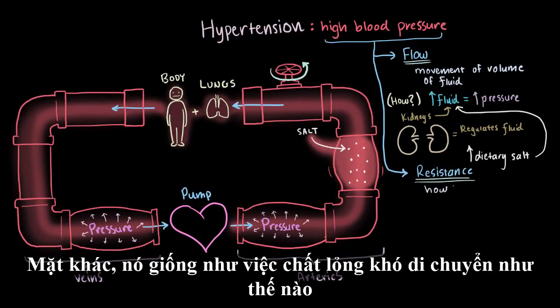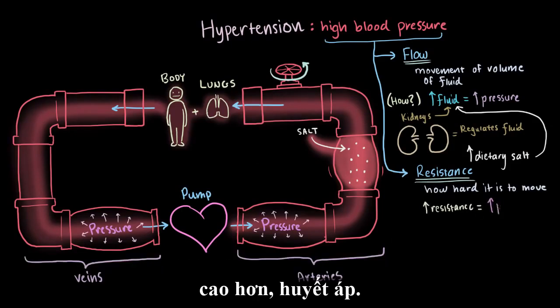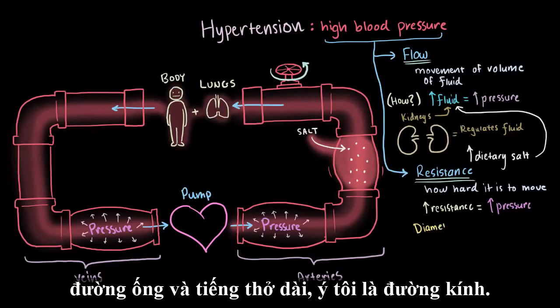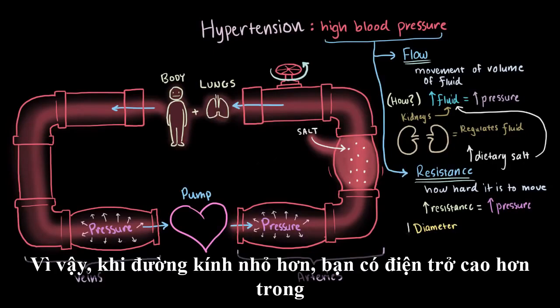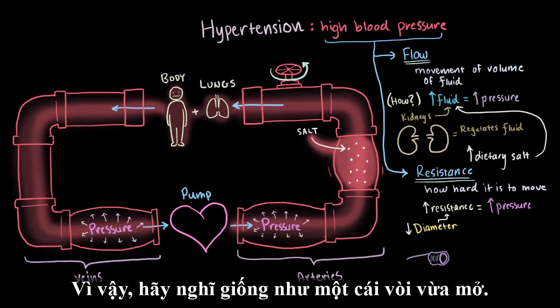Resistance, on the other hand, is like how hard it is for fluid to move through the blood vessels. The higher the resistance, just like the flow, the higher the blood pressure. Now this could simply mean just like a change in the size of the pipes. And by size, I mean diameter. So as the diameter gets smaller, you have a higher resistance in the pipes, and so your blood pressure goes up.